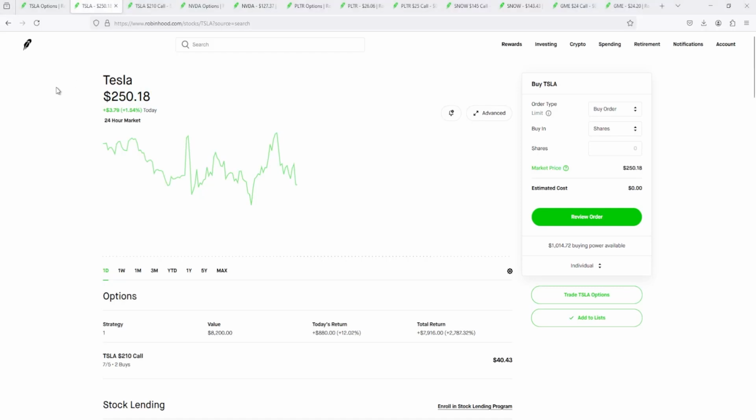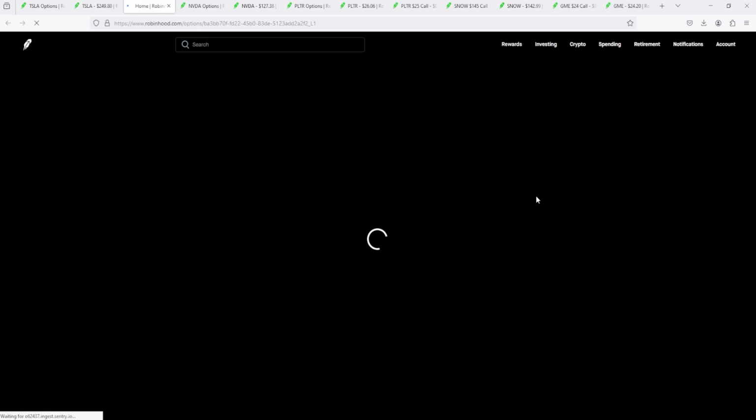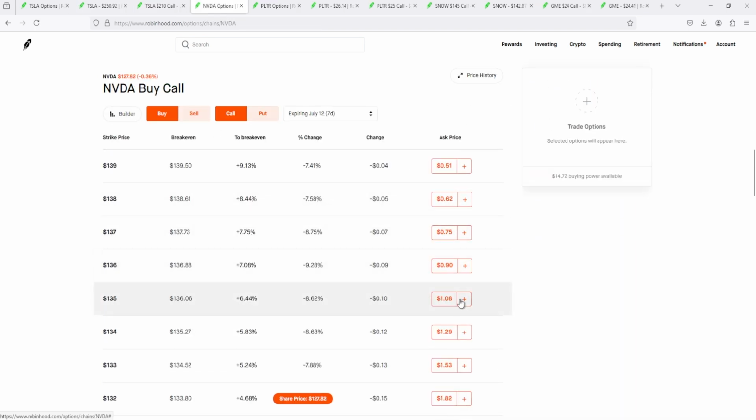Okay, it's 9:30 a.m. The stock market has opened. Looks like Tesla is going down a bit. We're going to go ahead and sell both of these calls. We'd like to buy nvda calls.